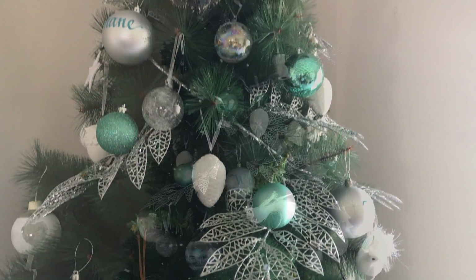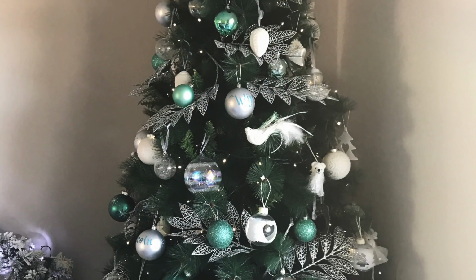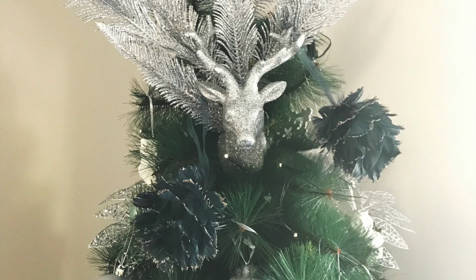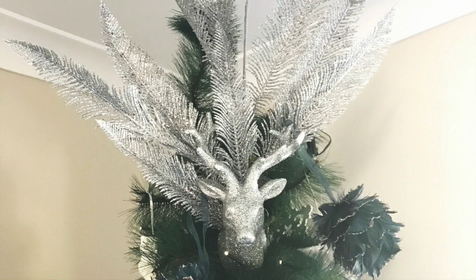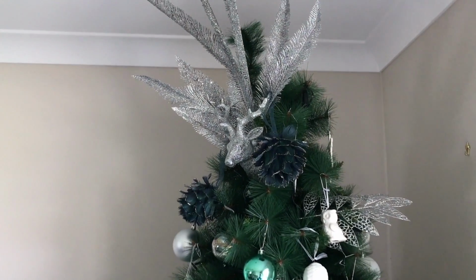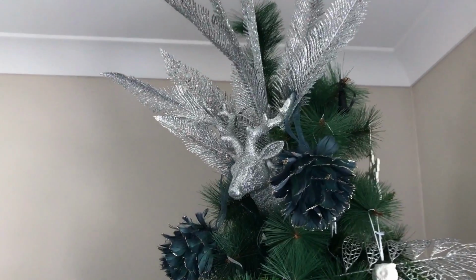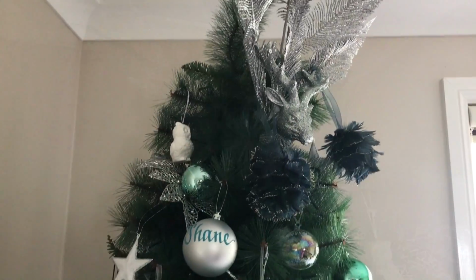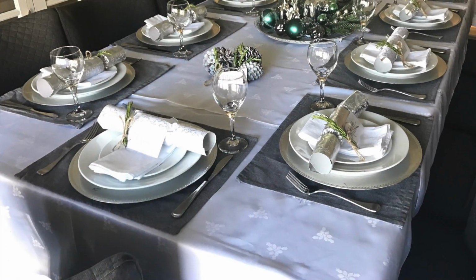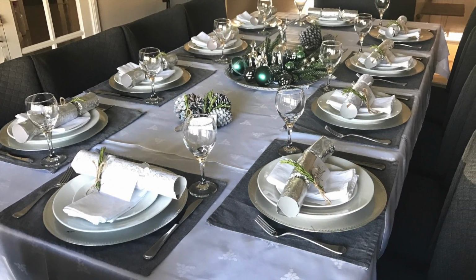Yeah, and the silver feathers, how very dramatic at the top of your tree. It was nice to have a change from having a star sitting on top. I started off with the feathers, and then I added something else, and then I thought I'll just add something else, and it became quite a piece. Yeah, it's lovely. It surprised me actually, because usually it's just one thing sitting on top, and I like that idea. Really nice.